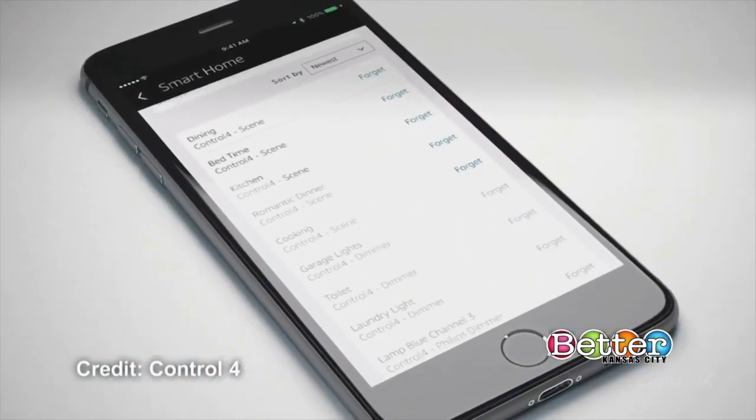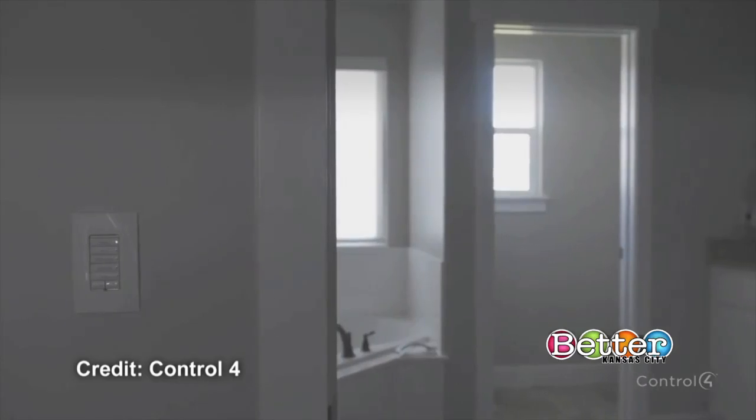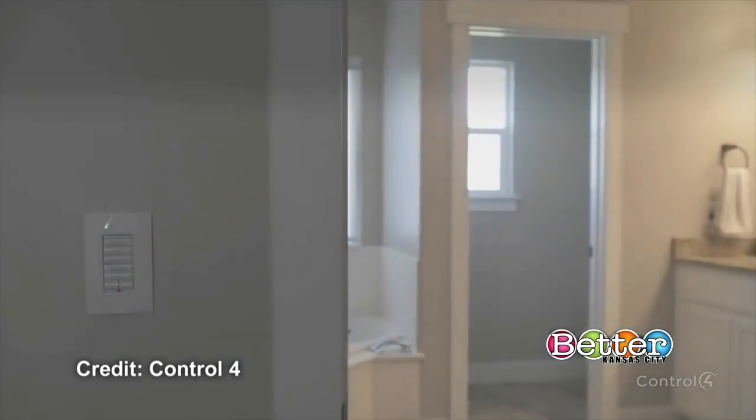And in addition to the switch now, everything is available on your iPhone as well, right? So you can be sitting on the couch watching your TV and, oh, I forgot to turn off the lights in the kitchen, right? Let me pull that out. How does that work? Well, you pull up the app. There's an app that comes with this, and you pull up the app, click on the lighting scenes.